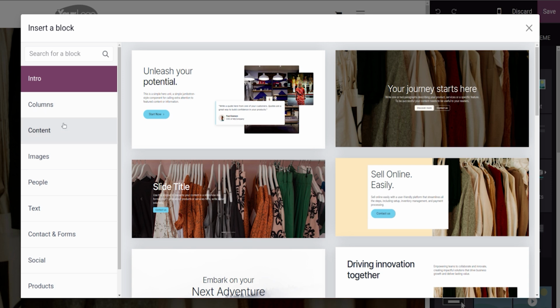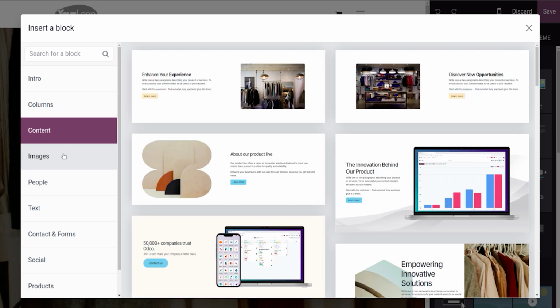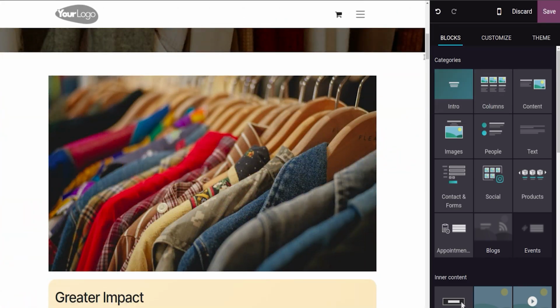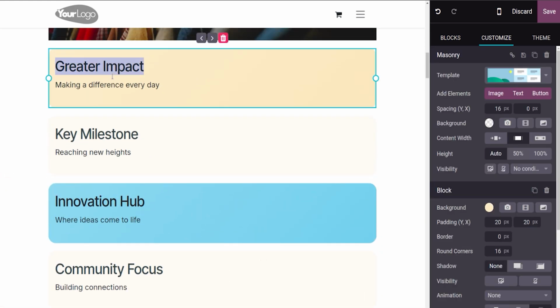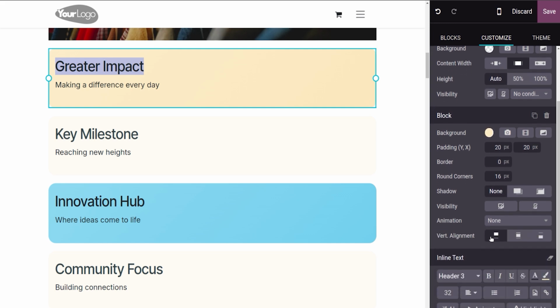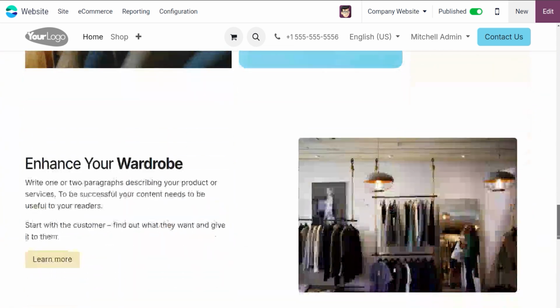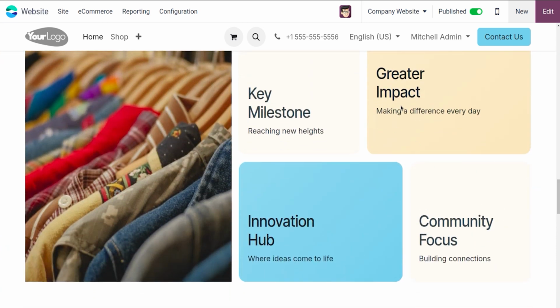For that, I'm choosing an image. I'm adding an image. Here we can see the image is added. We can change the text alignment by customizing while choosing the text, and here we can see the vertical alignment option. From here we can directly change the vertical alignment of the text by customizing. It's very easy to change the vertical alignment of the added text.